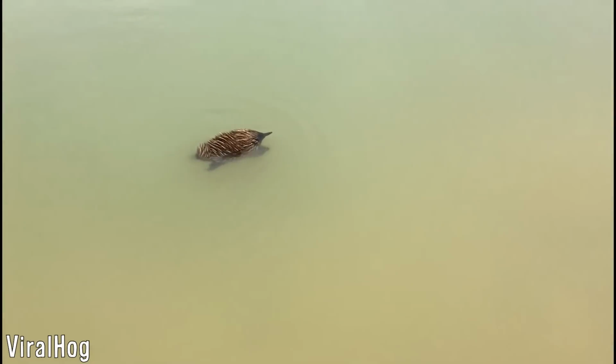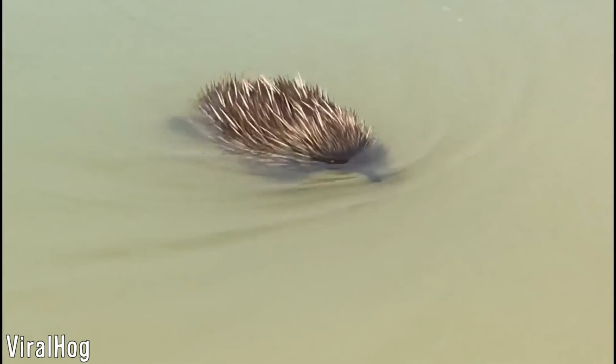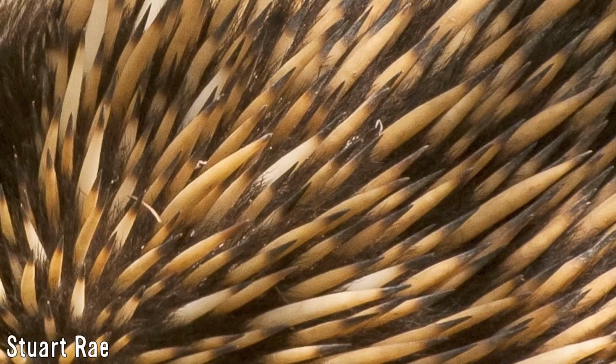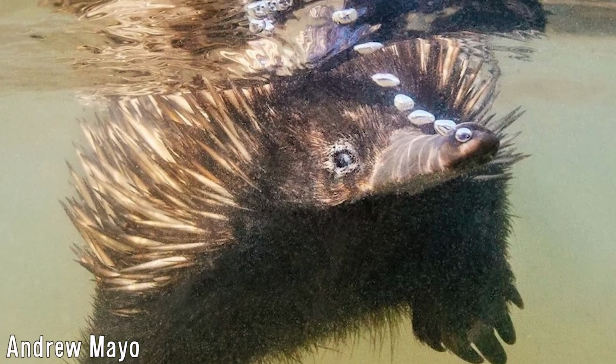Those unfamiliar with these antics have been known to rescue these swimming Echidna, only for them to then head straight back into the water from which they came to resume their activities. Their quills are hollow, so that is also thought to assist them when they swim, as they provide them with extra buoyancy due to the extra air they carry. Their long snouts also double as a useful way to keep them breathing without having to tilt their heads too much.